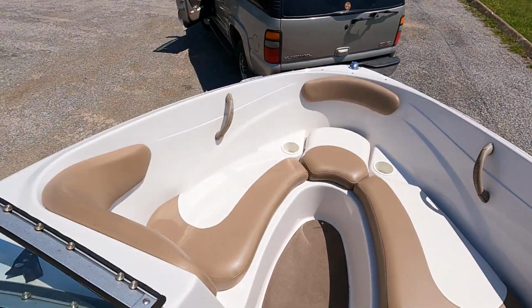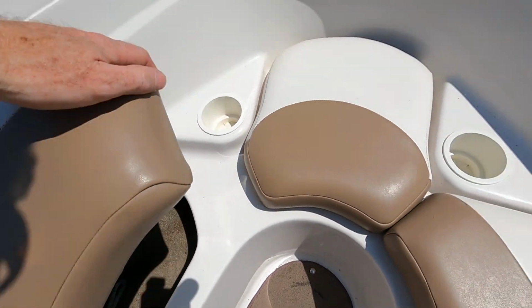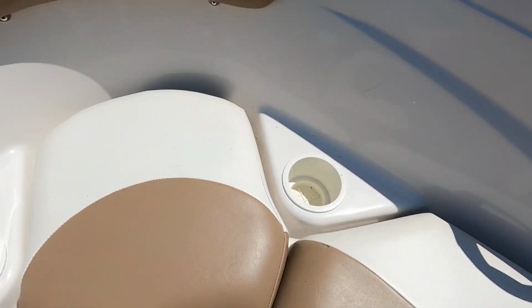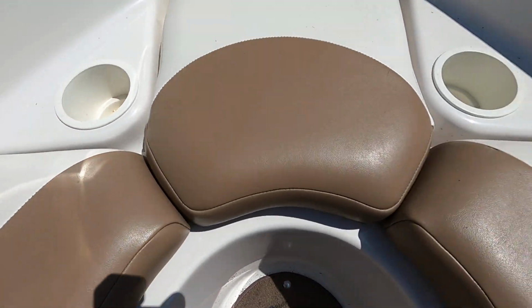Here's your little walkthrough up to your bow seating. We've got 2 seats here on a hinge. That anchor and rode is going with the boat. Another storage place right there. 2 more of those cup holders up here in the bow, and you got some nice little grab handles as well. Got a few little scuffs in the vinyl up here.